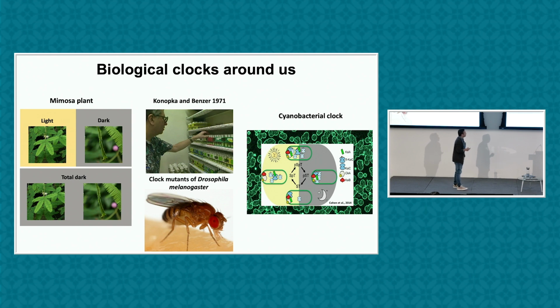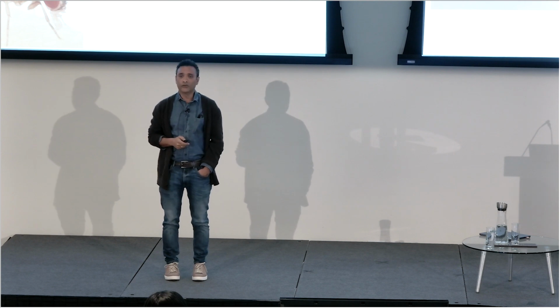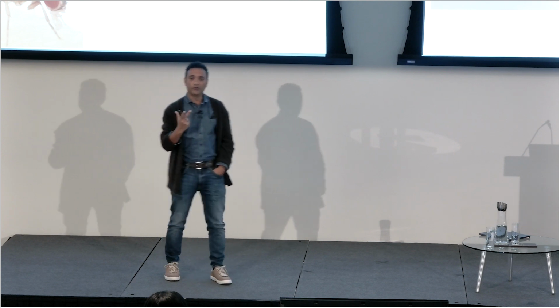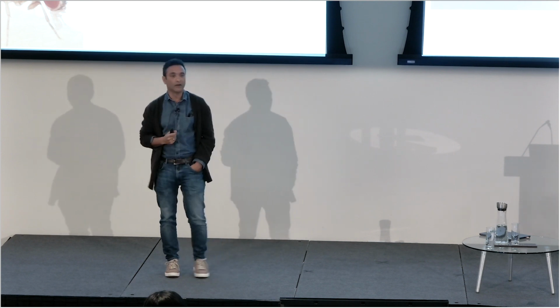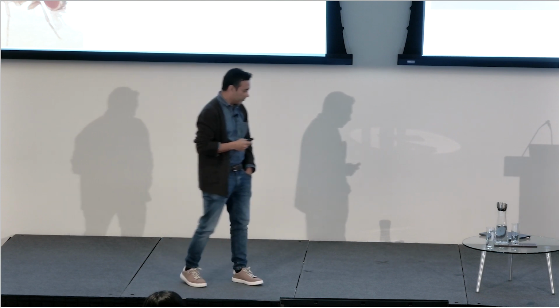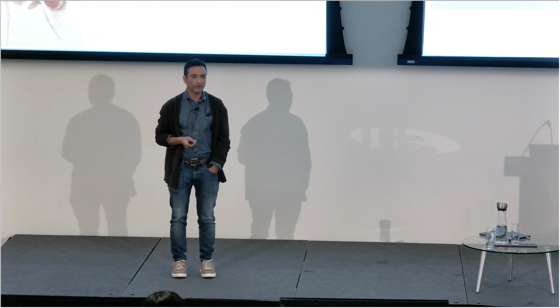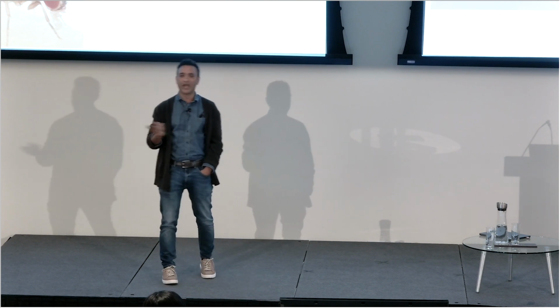Priyam put this picture of Ron Konopka and Seymour Benzer. We just celebrated a couple of years ago the 50th anniversary of their seminal paper where Ron and Seymour Benzer had described three types of mutations in Drosophila that impacted their rhythms, their period. And this caused, if I understand correctly, quite a bit of controversy because people said, how can simple mutations change behavioral rhythms, okay?